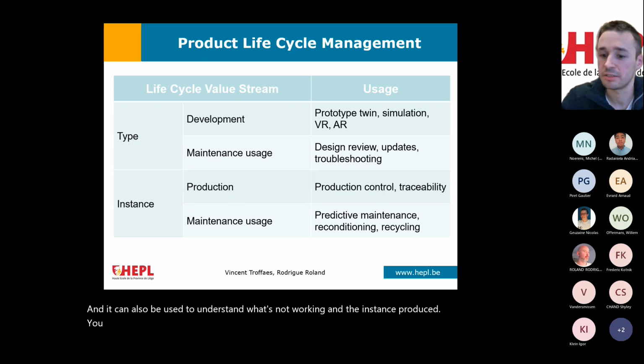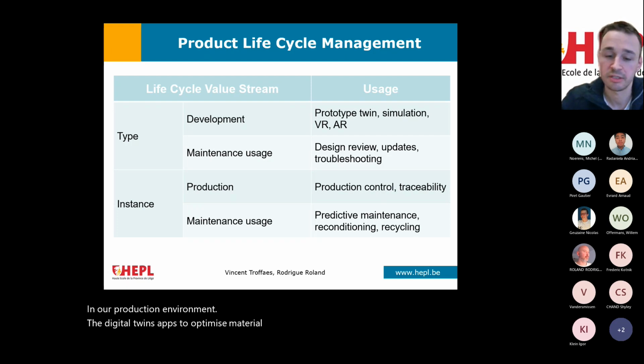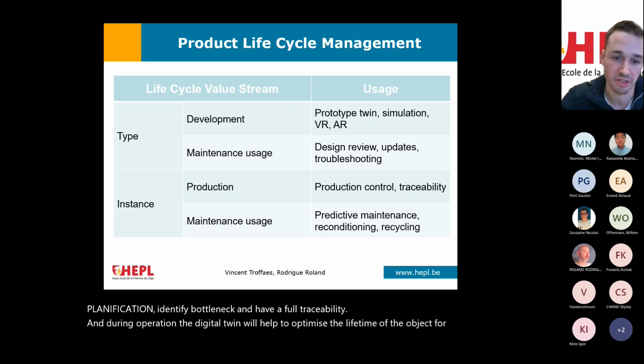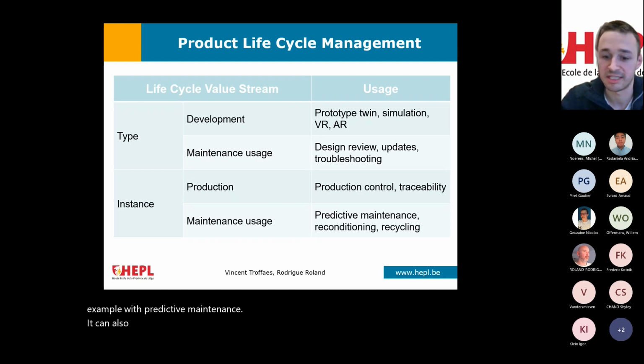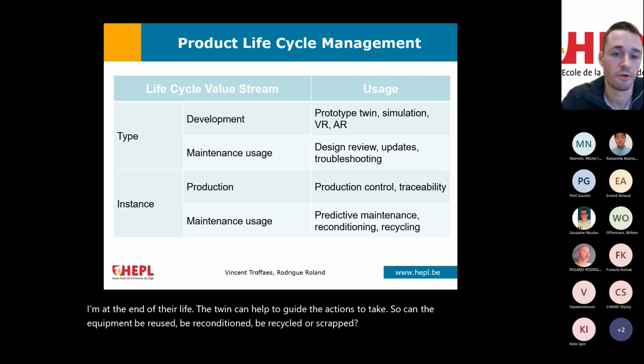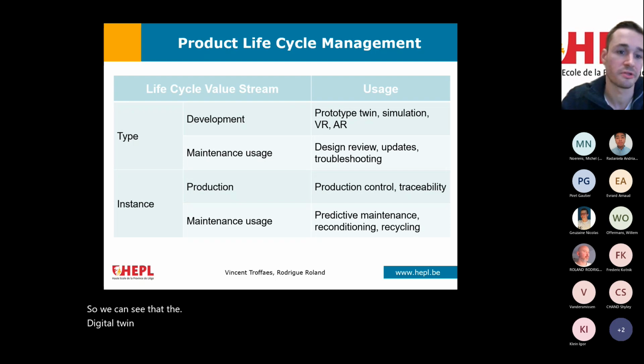In a production environment, the digital twins helps to optimize the material flux, the information. It helps to improve the planification, identify bottleneck, and have a full traceability. And during operation, the digital twin will help to optimize the lifetime of the object, for example, with predictive maintenance. It can also provide feedback to the design phase to improve it. And at the end of the life, the twin can help to guide the actions to take. So can the equipment be reused, be reconditioned, be recycled, or scrapped? So we can see that the digital twin can be used all along the product life cycle.